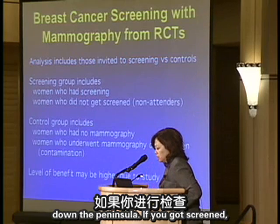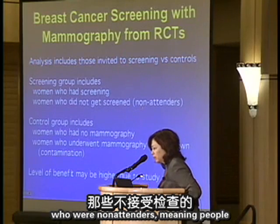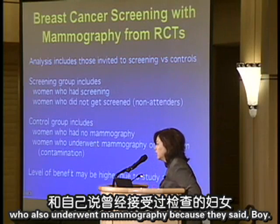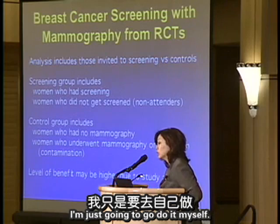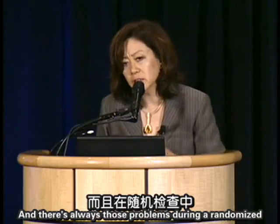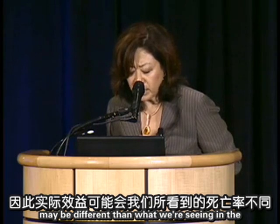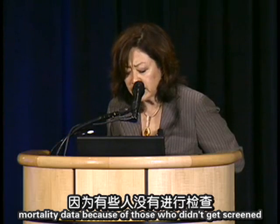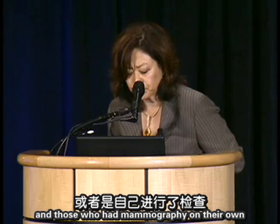If you got screened, the screening group includes those women who actually underwent the mammograms and those who were non-attenders, meaning people who didn't want to get screened. The control group included women who had no mammography and women who also underwent mammography because they said, boy, just because I live in Menlo Park doesn't mean that I don't want to get screened. I'm just going to go do it myself. And so that's called contamination. And there's always those problems during a randomized controlled screening trial. So the actual benefit may be different than what we're seeing in the mortality data because of those who didn't get screened and those who had mammography on their own in contamination.